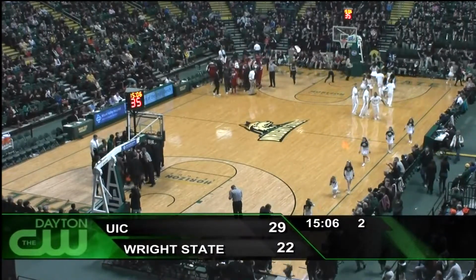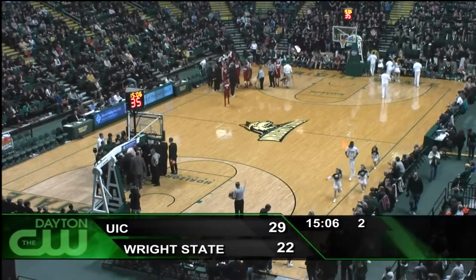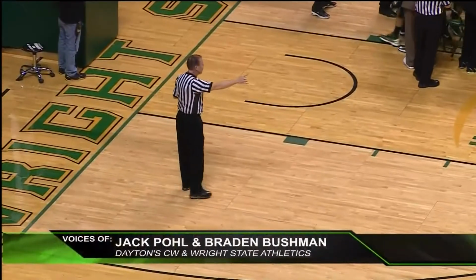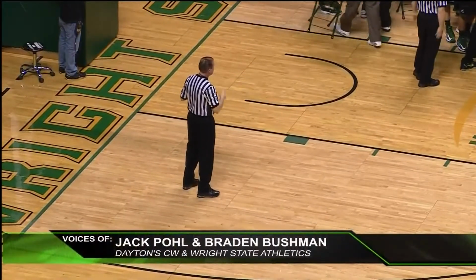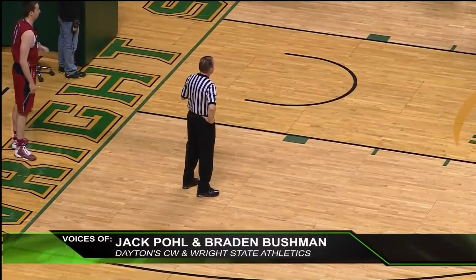Welcome back to the Urban J. Nutter Center. Wright State trails UIC 29-22. I'm Jack Pohl along with former Raider Braden Bushman. Braden, Wright State scored 14 points in the first 20 minutes. Here in the first 5 minutes of the second half, they've scored 8. That is a good sign.